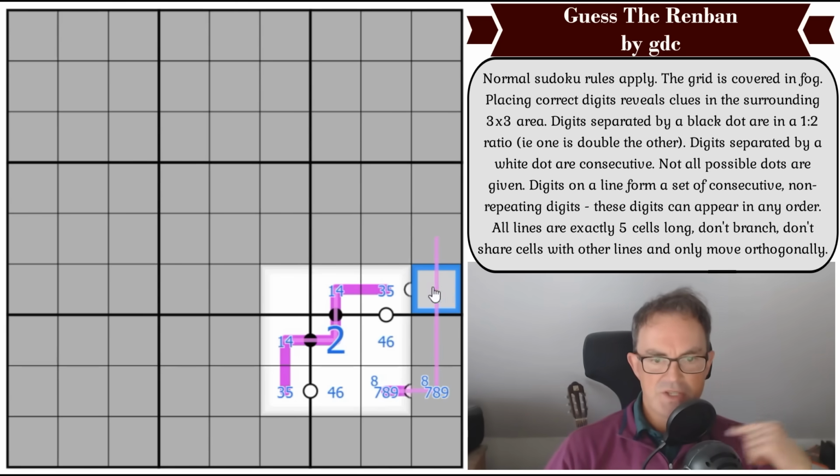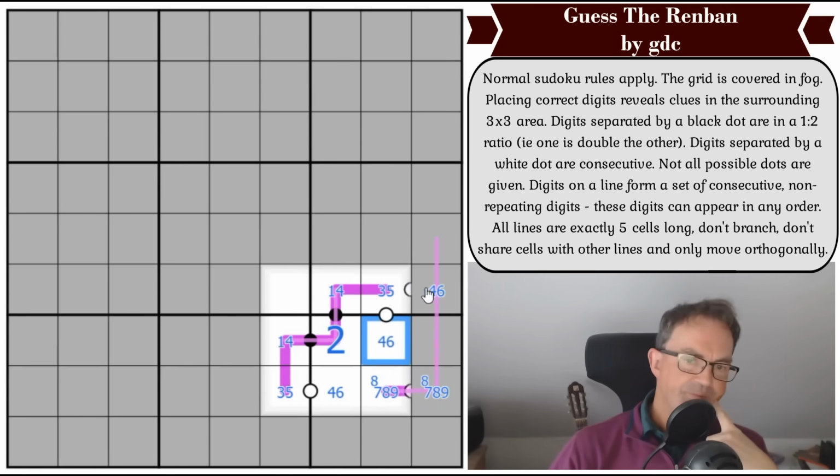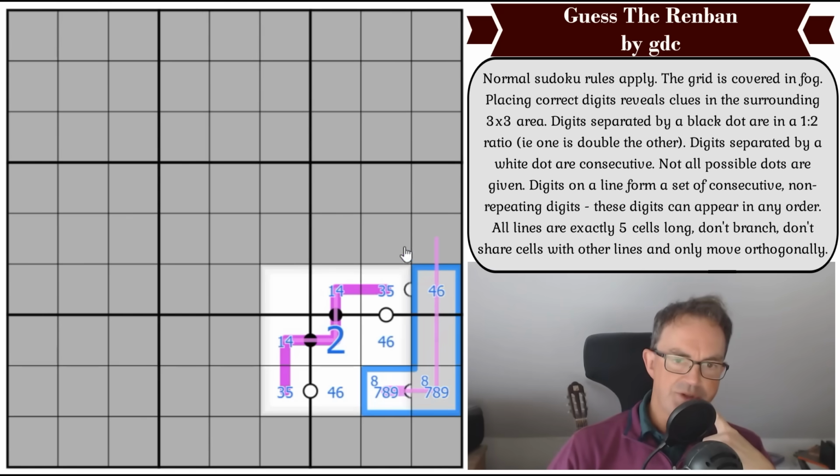So probably it's this digit that we need to think about, but let me just mull this over for a moment. I mean, that digit, yeah, that's 4 or 6. It's the same as this. It can't be 2, because you can't put 2 and 8 on the same 5-cell line.